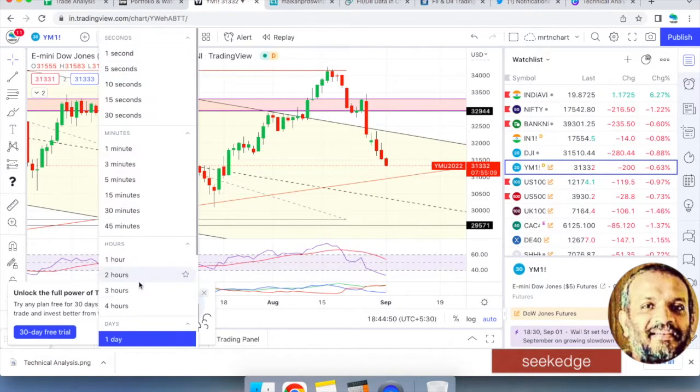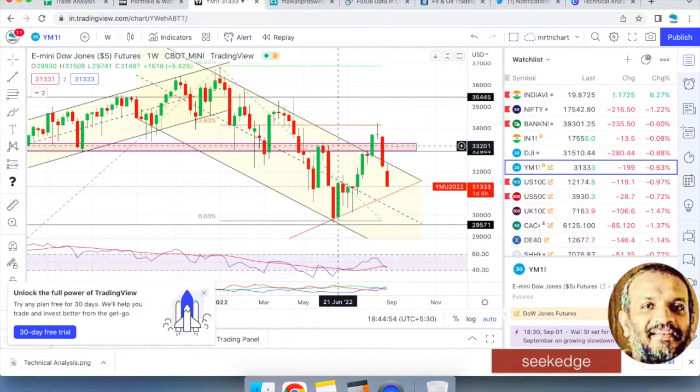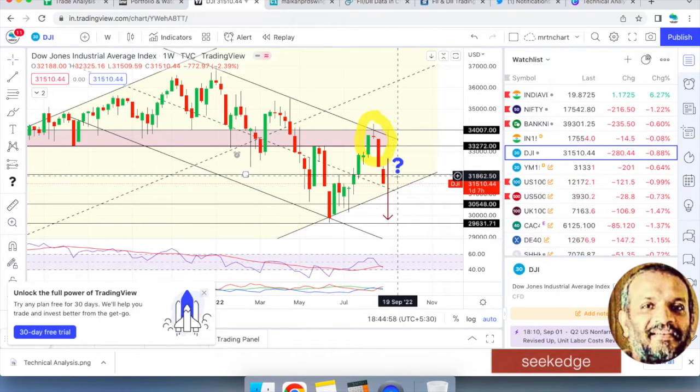If you look at the weekly charts, you can see that it is slipping. It has slipped down from the support zone in a trend line channel. This is Dow Jones reducing. See, this is a very bad bearish pattern, and it can take it down deep to the support zone of 30,000 or 29,000. That can happen. So you have to closely watch if there are big moves happening.